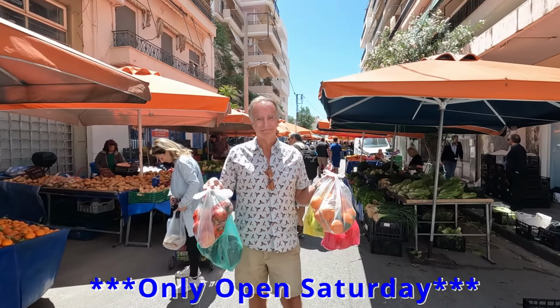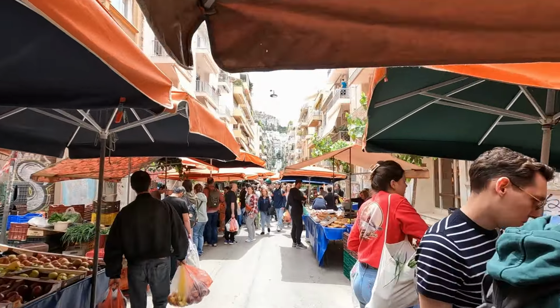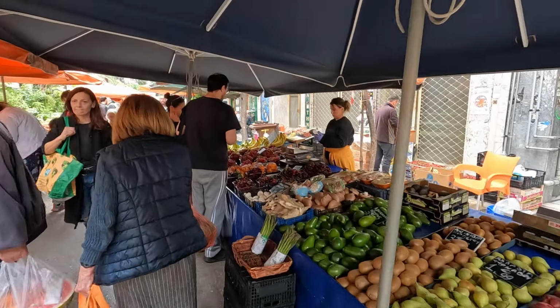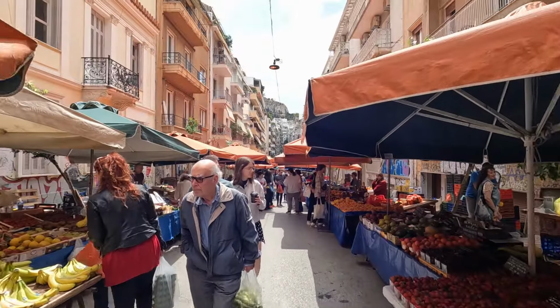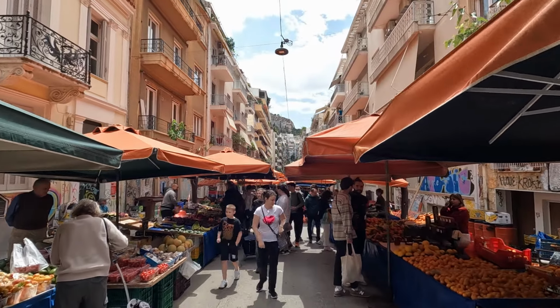While we were living in Athens, we came here every Saturday morning. The Calidromio Farmers Market is also worth a visit. In addition to many fruit, vegetable, and other types of stalls, there's some scenic views of Mount Lycabettus framed between the buildings in the distance.